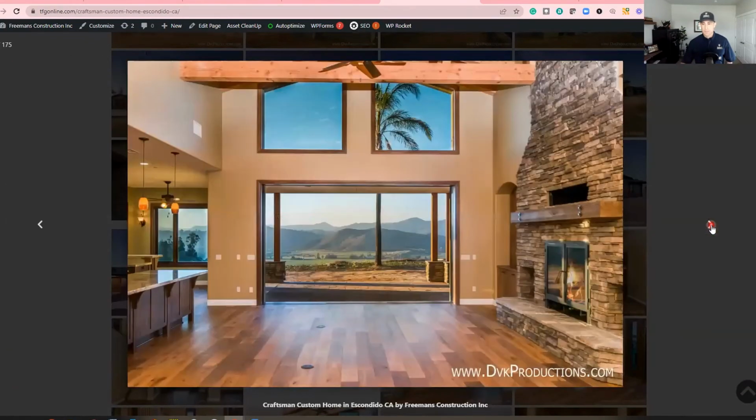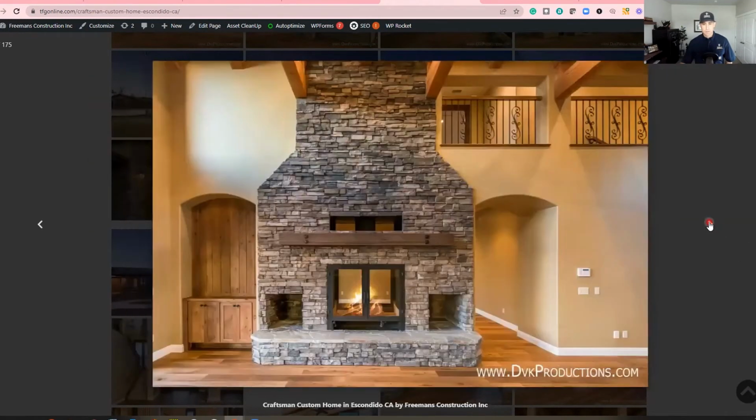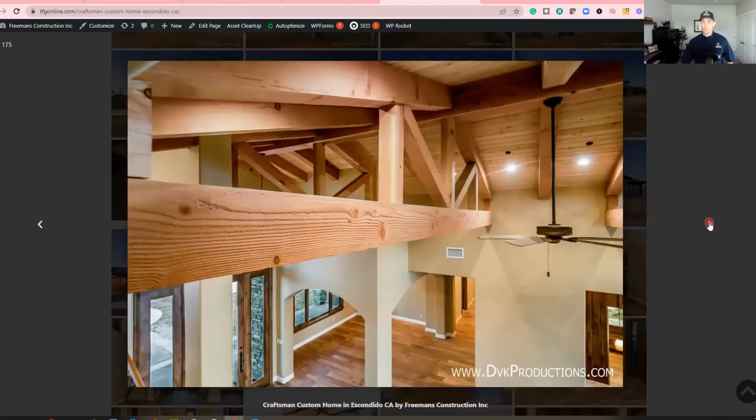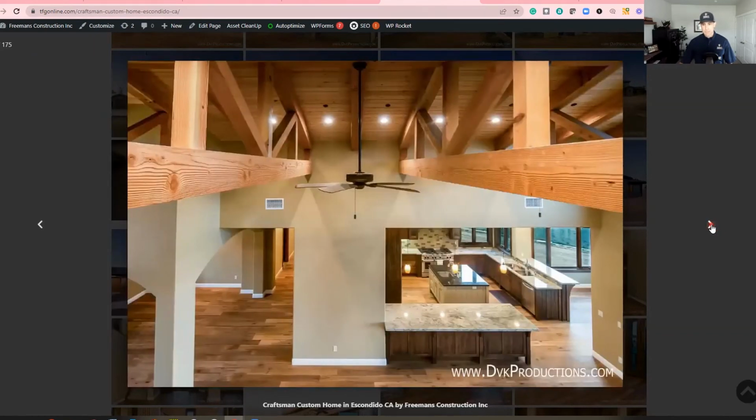So lots of nice finishes, lots of stone. Look at all this stone on the fireplace. It's real stone too, it's not cultured. You can see all this is structural. So you've got the tongue and groove, your trusses, your rafters. It's all there, so it's really nice. Then you've got your kitchen down below.